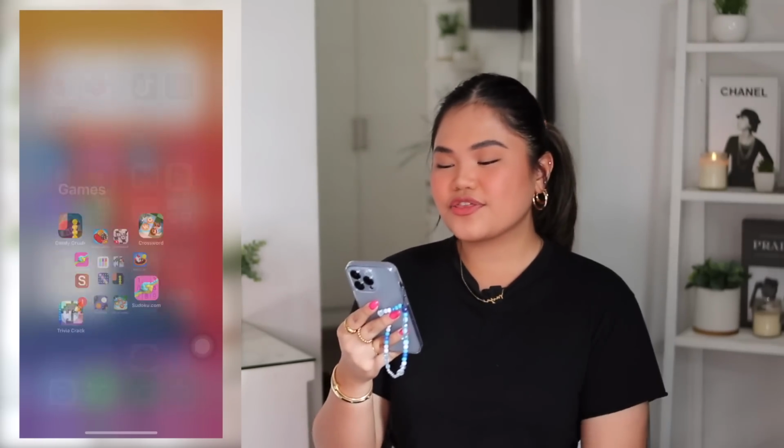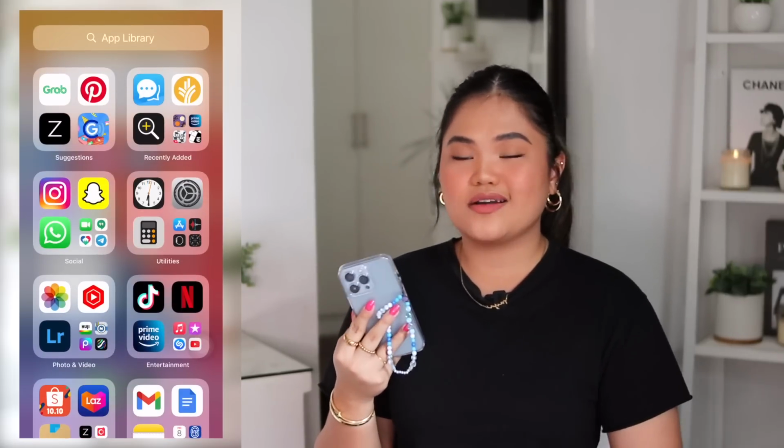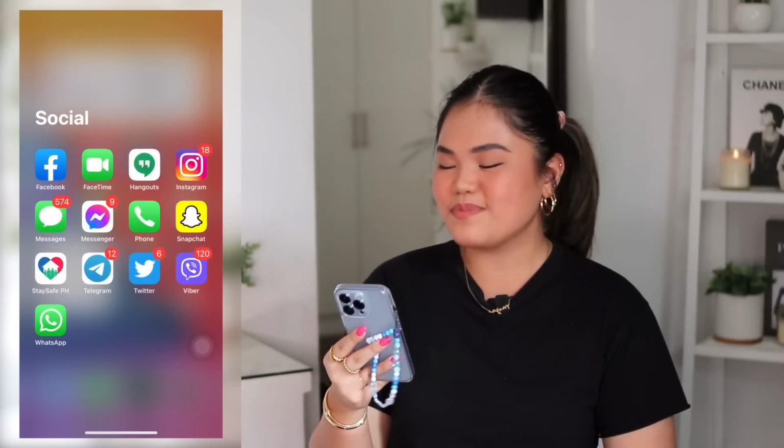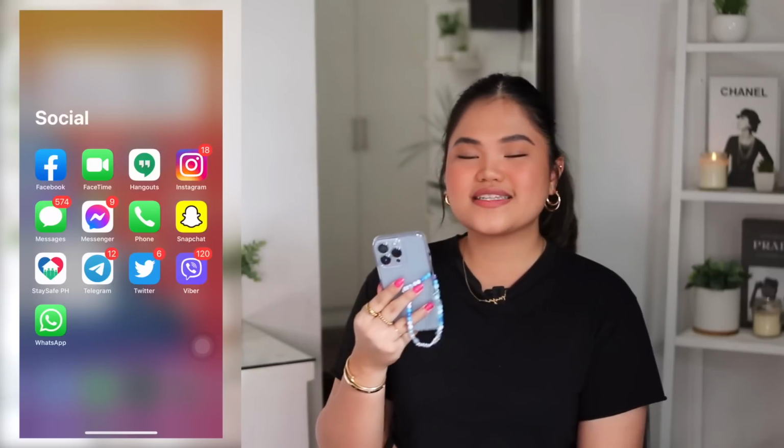Okay, now going through the rest of the folders, some of these I'm just gonna go through quickly because I don't think you guys would appreciate me going through and explaining every single one of my apps. For social, we have, most of these I've already talked about. Oh, Snapchat. Oh my goodness. Snapchat brings so many memories. Memories of just like high school, not regrets, but Snapchat is basically my high school experience.